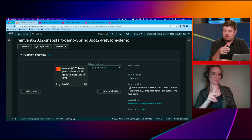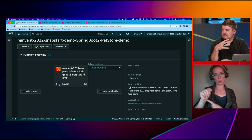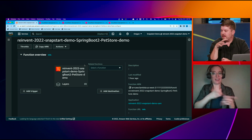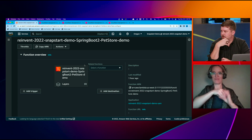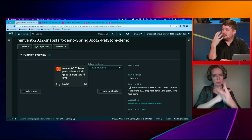Okay, so you say acute pain. This is going to be pain relief. I understand you have a demo, and you're going to show us just how much of a pain relief this is. Yeah. So what we're looking at here is a function. It uses the Spring Boot framework. So it's a Java function, and really all it's doing is serving content out of memory. So it does little more than just accept the request, compute some static data in the function, and return using the Spring Boot framework.